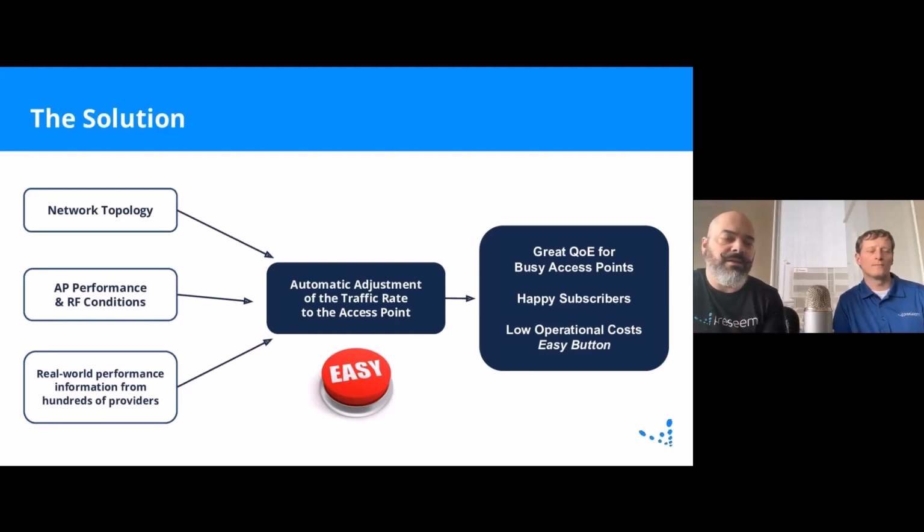And then the last tier of this is the real-world performance that Dan mentioned. When he talks about the data that we've collected, we collect trillions of metrics a day, and so for any given technology, we can go analyze tens of millions of latency samples to determine what's the actual optimal rate that we should be sending through this access point, and we can automate that. We have many hundreds of providers worldwide, and that gives us a lot of data to be able to determine what's best for that access point.